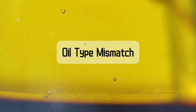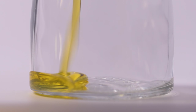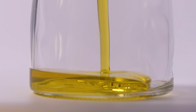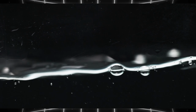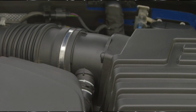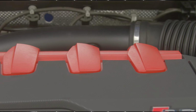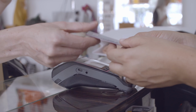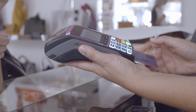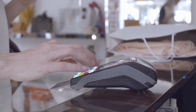Oil type mismatch. The wrong blood type for your engine. Using the wrong oil in your engine is like putting orange juice in your coffee maker. Technically a liquid, but not the one designed for the job. Modern engines are precision instruments with tolerances measured in microns that completely depend on correct oil flow. People who carefully follow medication instructions will carelessly grab whatever oil is cheapest, ignoring the engine's specific requirements.